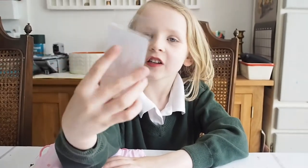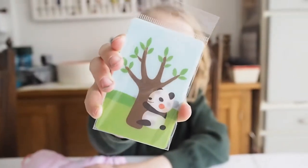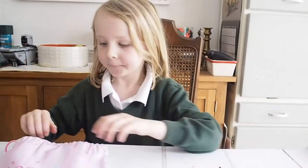There's two tiles like this and then it moves. He's climbing the tree. Oh, he's very sweet. Okay. It does make a bit of a funny noise.